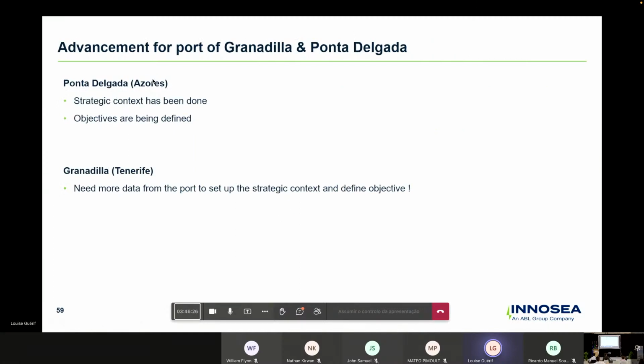And yes, just for you to know, we will apply this methodology to 2 additional ports. So the port of Ponta Delgada, I think it is where you are currently, and the port of Granadilla in Tenerife. So for now, we have a big picture, I think, and a good strategic context understanding of the port of Ponta Delgada. But we need more discussion with the port of Granadilla to really understand their objectives and their visions.